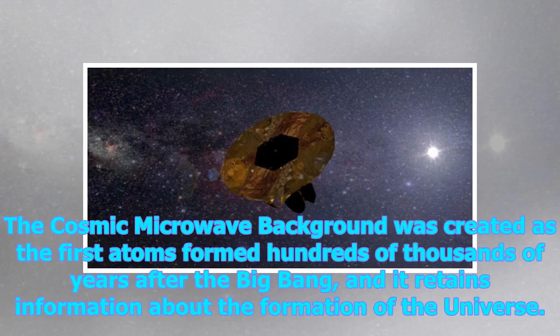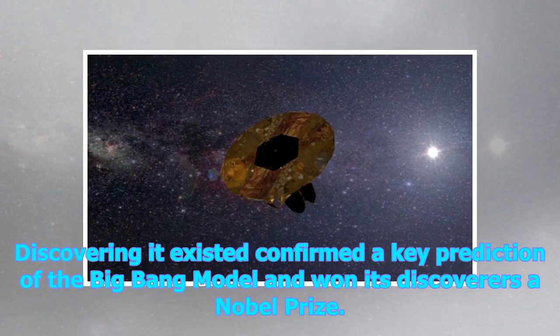The cosmic microwave background was created as the first atoms formed hundreds of thousands of years after the Big Bang, and it retains information about the formation of the universe. Discovering it existed confirmed a key prediction of the Big Bang model and won its discoverers a Nobel Prize.